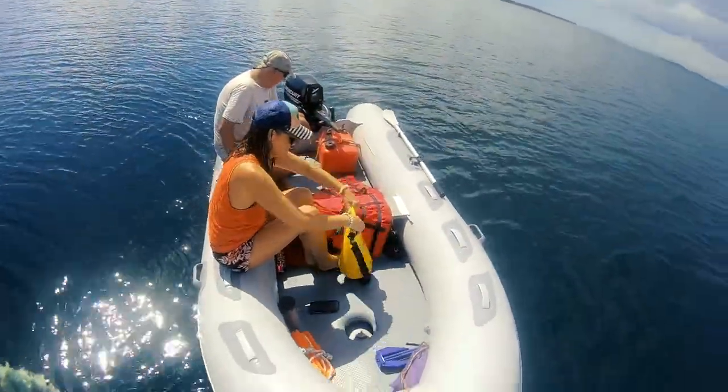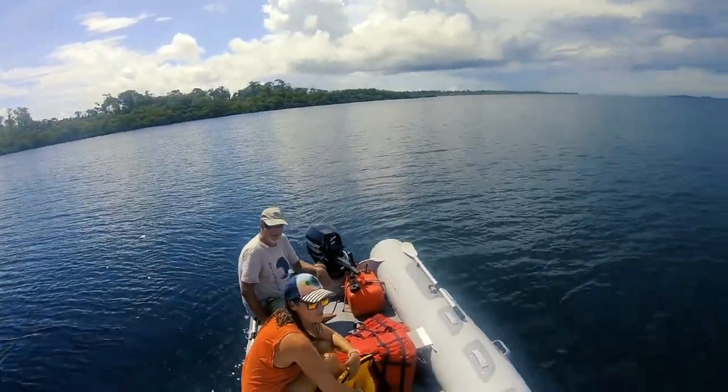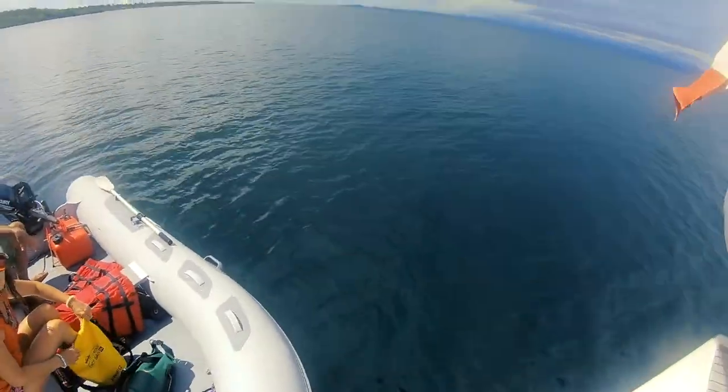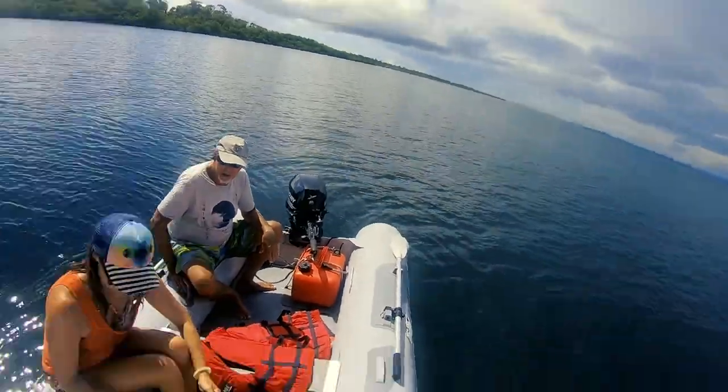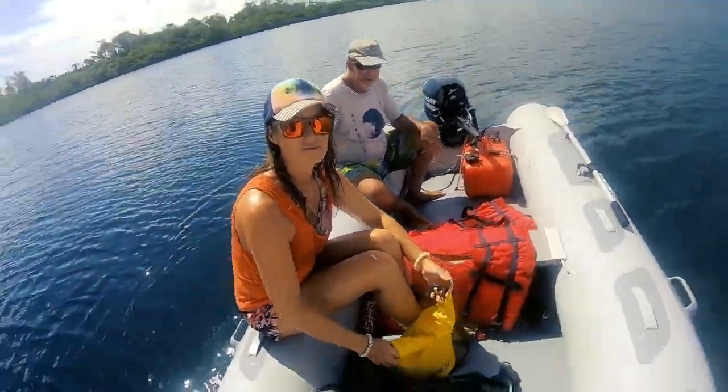Captain Bly? We're ready. I'm ready. Get in the boat. Let's go. Where are we going, Carla? We're going up an old cargo canal. Chiquita Canal.